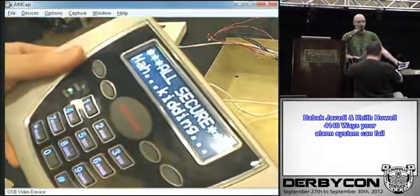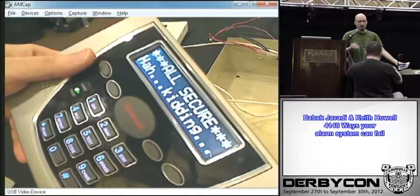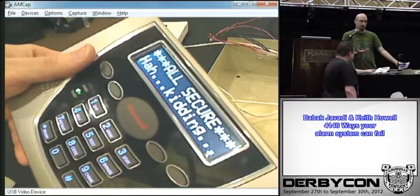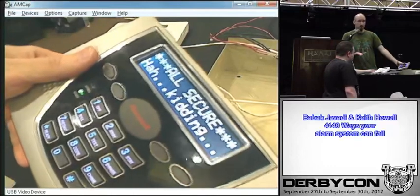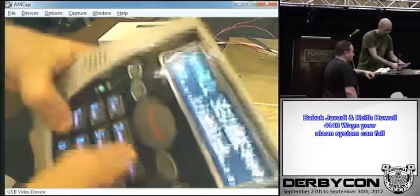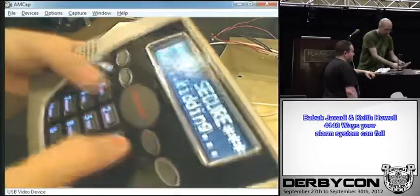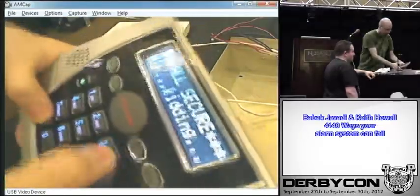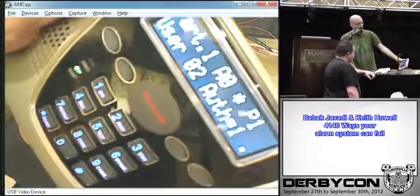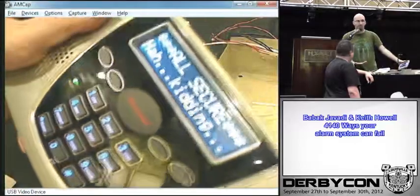Let's say I walk up to the system and I'm like, oh, I'm going to start brute forcing it. So I'm going to start at a number lower than what I know is a valid number, and I'm just going to start going up. You'll see I can go pretty fast, and the system really doesn't care or throw up any errors. So I got to 1337, hit star star. It said partition 1, user number 2, authentication level 1, which is master level user.